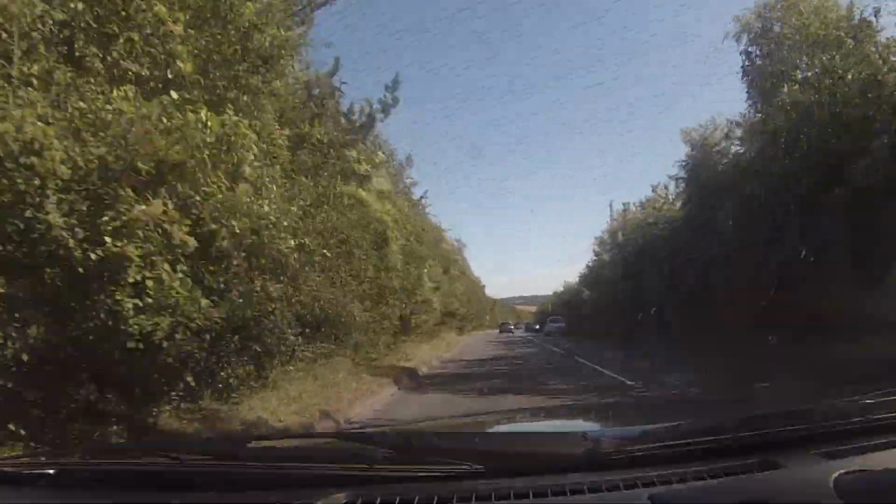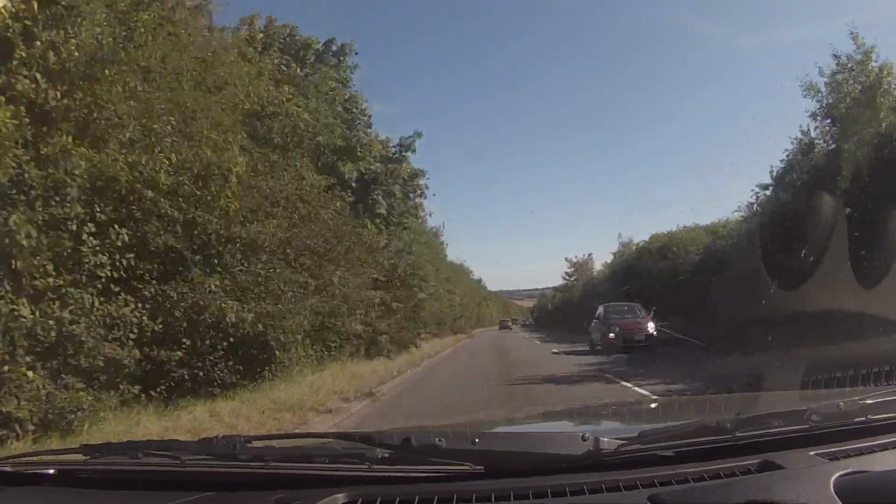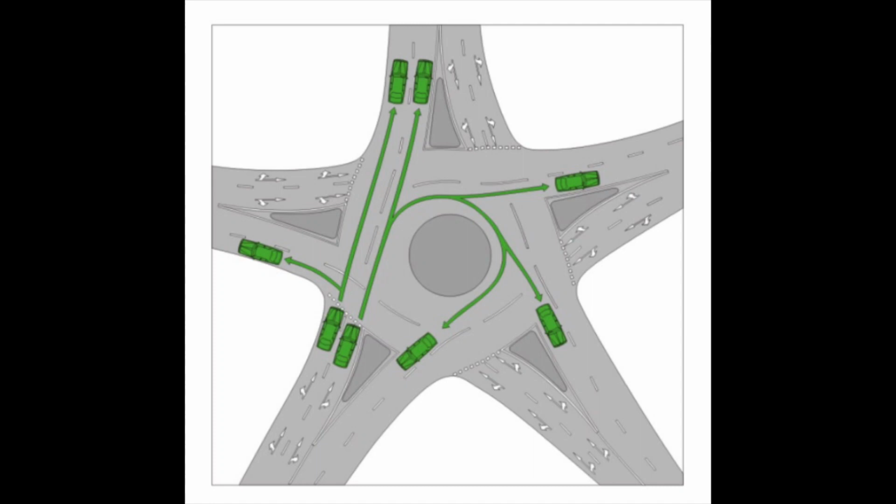Approaching St Cross Roundabout from the Badger's Farm, Oliver's Battery end of town. This is a spiral roundabout, so I'll put a little diagram of what a spiral roundabout looks like. The key thing with a spiral roundabout is that it has specific lanes for each exit, so we must make sure that we're in the right lane and we're not crossing lanes and we're exiting using the correct lane.